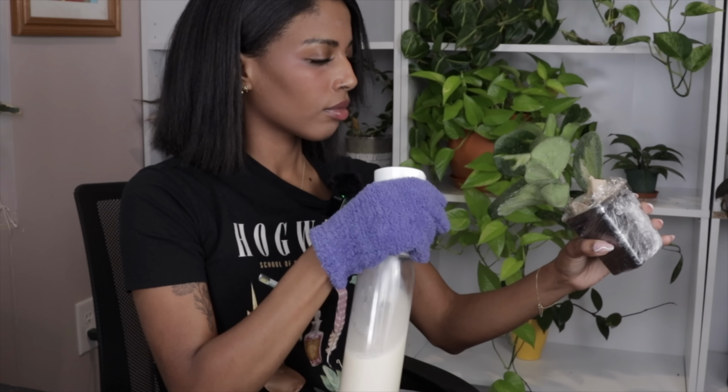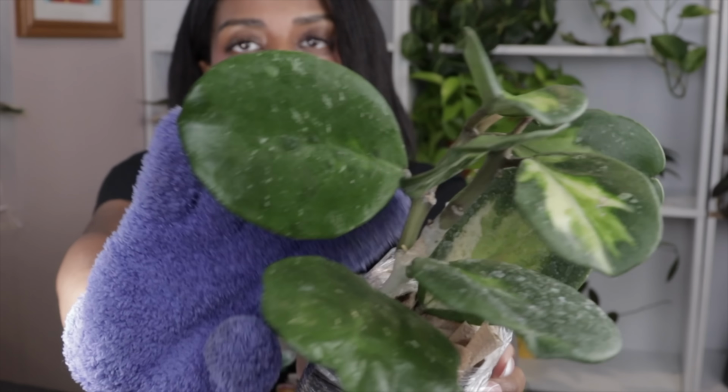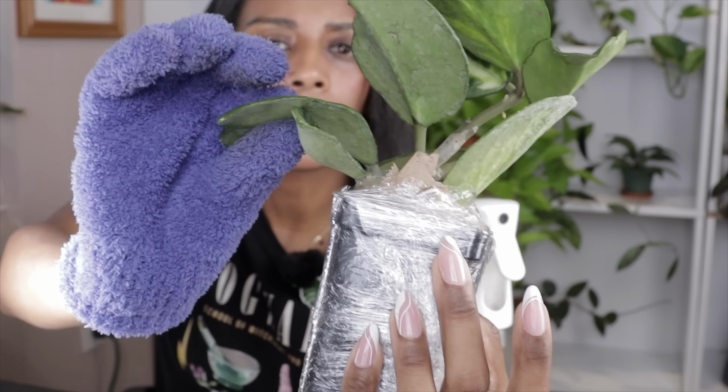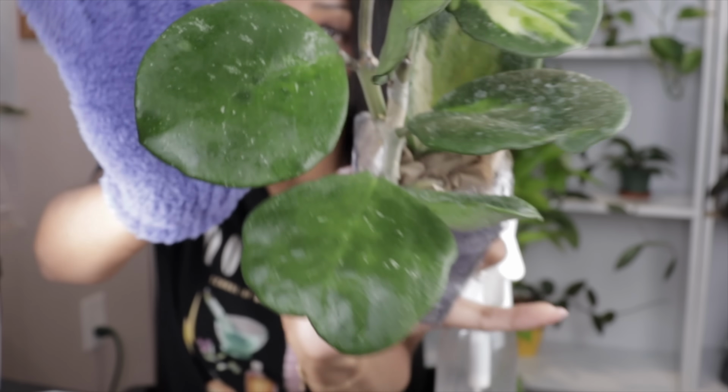Let me just clean one real quick just to see what it actually is gonna look like. Okay, some of that came off and some of it stayed. So it does have like silver freckles, I would say. Like that one and this one. So some of it is part of the plant, so that's nice.